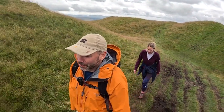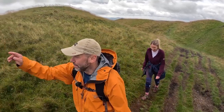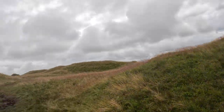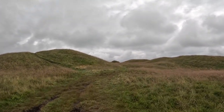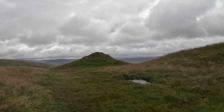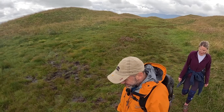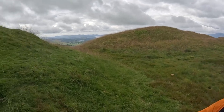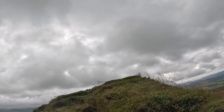There's a couple of claims for the top. So there's a couple of bits that say they're the same height, but actually the true top is over here in front of us. It's one of these bobbles, the furthest bobble over there. It's at the end of the run. It's got a sort of little path going up it. Right, here we go then. Slightly boggy underfoot. Thought it would be over here. And there we go. That's the summit of Sour House.